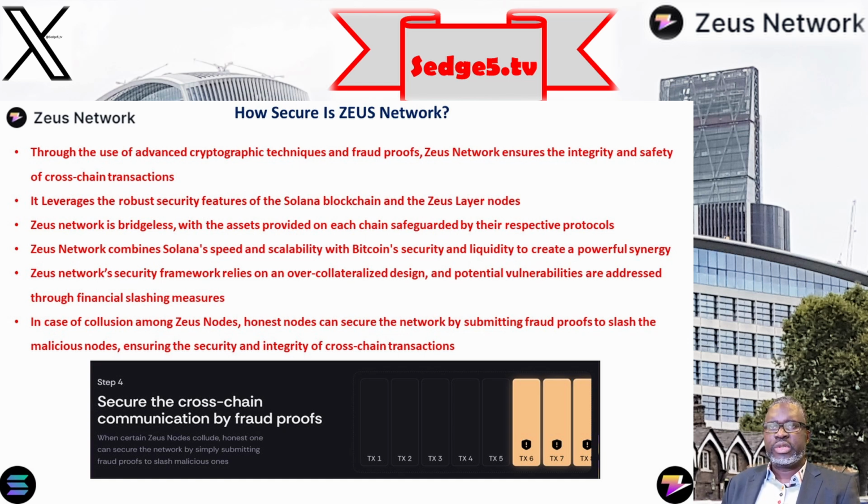Zeus Network's security framework relies on an over-collateralized design, and potential vulnerabilities are addressed through final slashing measures, enhancing the robustness and resilience of the verification system. In case of collusion among Zeus nodes, honest nodes can secure the network by submitting fraud proofs to slash the malicious node, ensuring the security and integrity of cross-chain transactions. Let's move on to scaling.